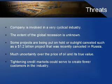The threats that FLR experiences: the company is involved in a very cyclical industry. The extent of the global recession, as everyone knows, is unknown, and some projects are on hold or have been cancelled outright, such as a $1.2 billion project recently cancelled in Russia. There is also a lot of uncertainty over the price of oil and therefore the true value of this industry. The tightening credit markets could serve to create fewer customers in the industry.